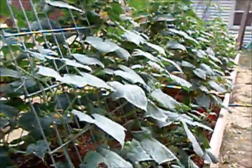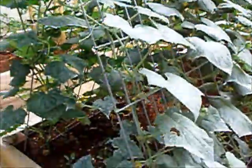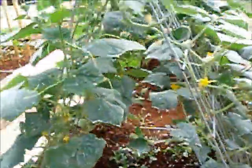Okay, well, in the next part, I will show you what it looks like once we have the stakes in place and the burlap stretched across the top and clamped to the poles. Okay, thank you. See ya.